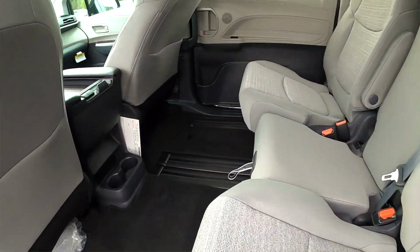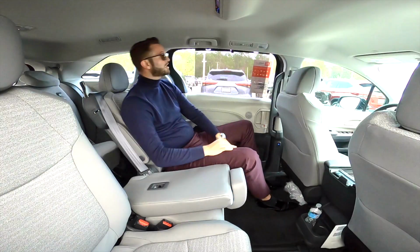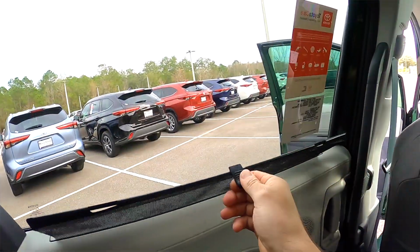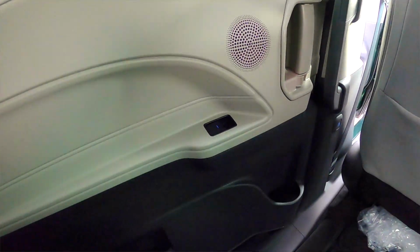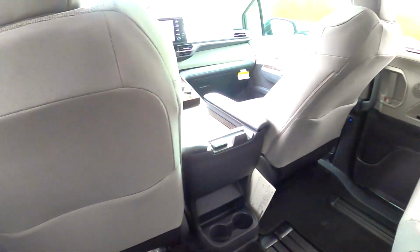You'll have 2 USB ports, the Sienna badging, cup holders there in the center, your third climate control with the air vents in the ceiling, your manual sunshades, door panel. You'll have an area that you can put a phone, and you can also put a cup as well. So you have plenty of cup holders for the second row.